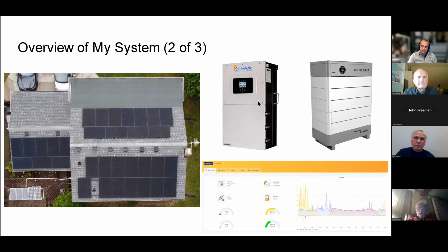This is a picture from the manufacturer of what my inverter looks like, and it's pretty big, but it handles everything. The standout difference with this is my system will handle the whole 200 amp service coming from DTE, and I can show what that looks like in a bit. And this is what my battery backup in my garage looks like.